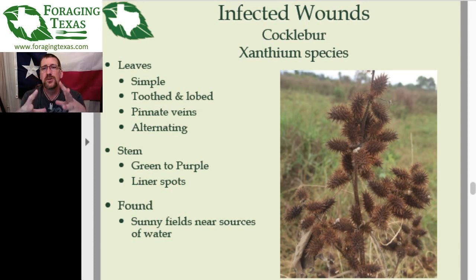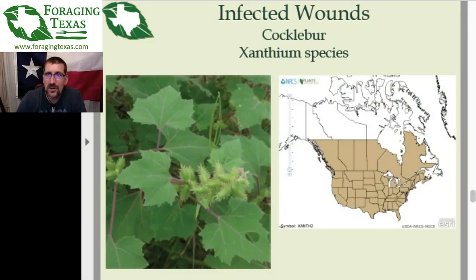leaves are simple, toothed and lobed, with pinnate veins, alternating. The stem, and we'll see a picture of the stem, is kind of interesting. It'll be green to purple and may often have linear spots in it. This is found in sunny areas, generally near water, so near ponds and streams is where you're going to find thick clusters of these plants. I've found them up in New York, Minnesota, South Dakota, California, all across Texas, from East Texas out to Hill Country, out to Big Bend. Even Idaho and the state we think is Colorado. So all over the place.